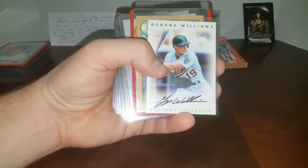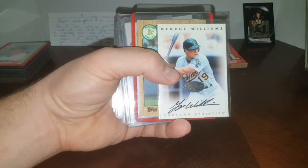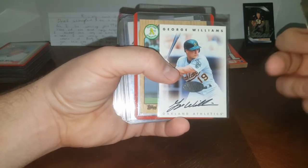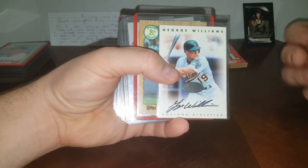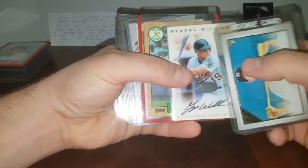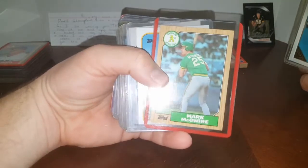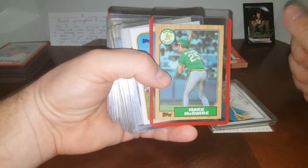George Williams signature. I almost bought some of these packs with the one signature per pack, but I ended up getting outbid a little while back. I was so looking forward to opening. There's like 26 packs that somebody had, and I was going to open them all on camera, but I ended up getting outbid. Nice McGwire, what people consider his rookie card, even though he had the '85 Topps Olympic card. That's technically his true rookie card.